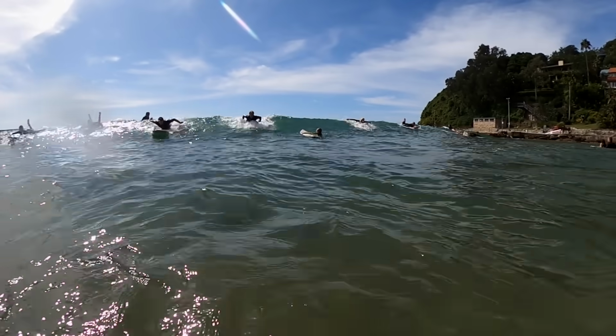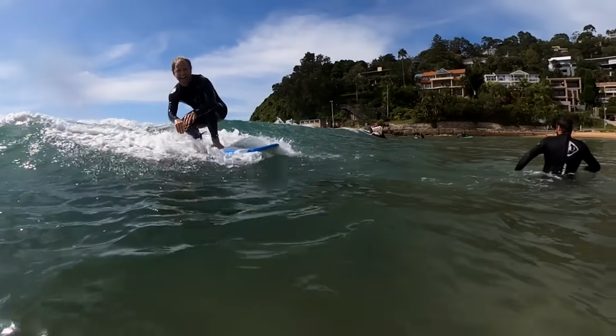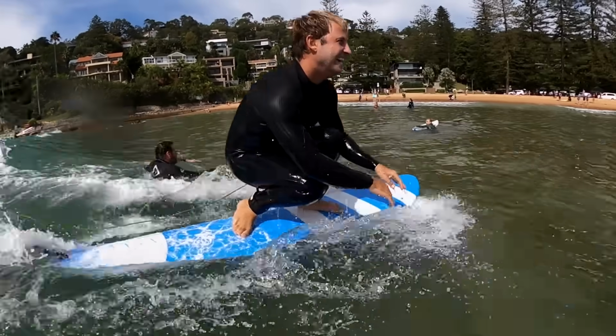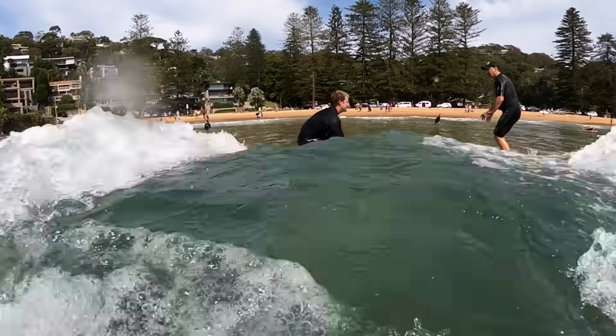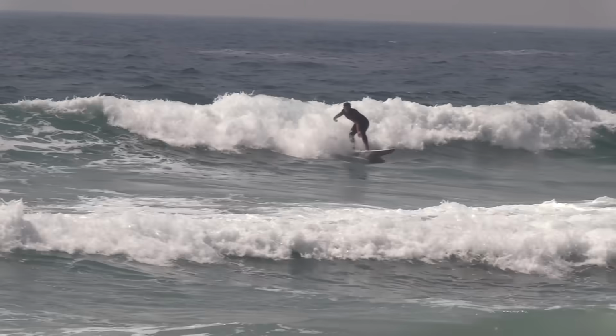Remember, the pop-up is not a burpee. It's not going to be the same as popping up on land because you're on a moving, unstable surface. Now, as my friend Nick puts it, they get really flustered and try and do everything very, very quickly. So they're going to disorientate themselves and upset their equilibrium on their surfboard.